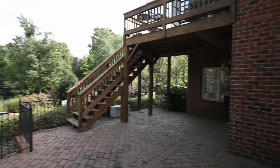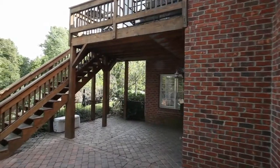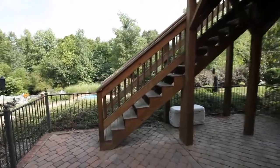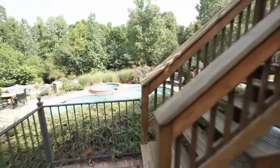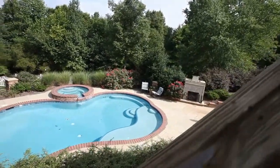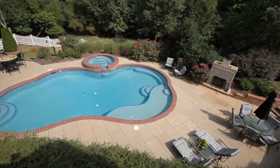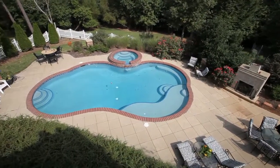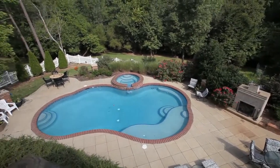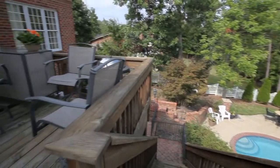The rear of the home also has a lower level brick terrace, and an upper level deck overlooking the pool.